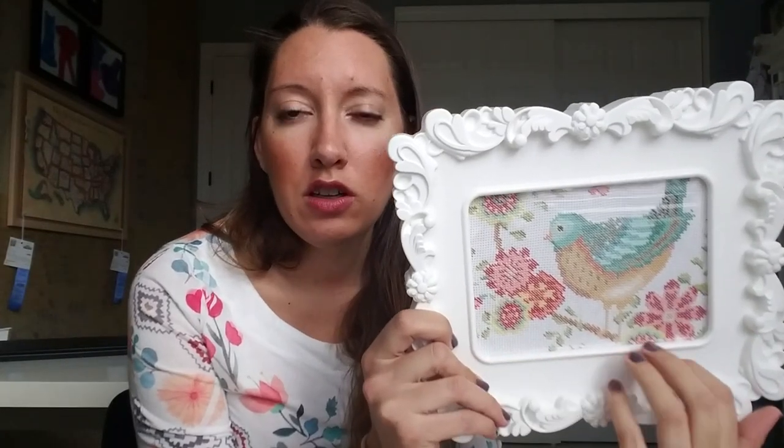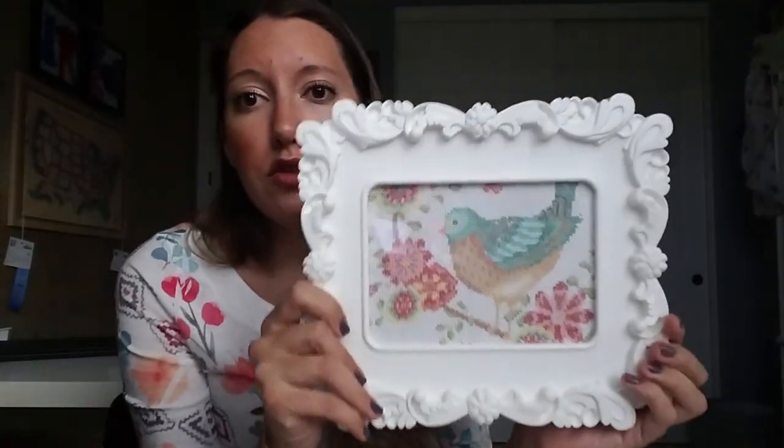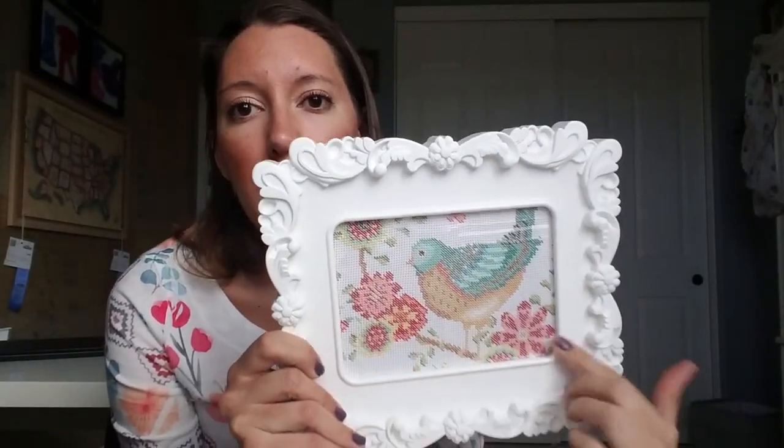First start. Birth announcement. But then I had my bird one. Let me show you. So I think my first was this bird on the branch. I know that this kit was at Hobby Lobby and it had a word down here, if it was believe or belief. But I didn't add that in, and I only did it in half stitches. Framed it. Obviously, I cut off some of it. But I loved this frame with it. So I want to say that this was my first start.